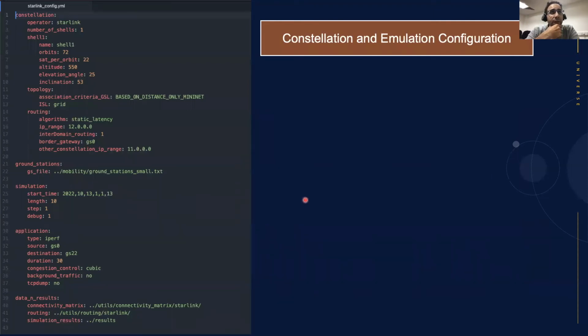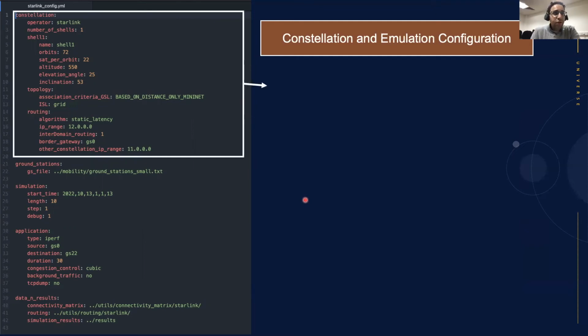And here is just an example of the configuration file that you need to provide to the emulation in order to start the emulation. So basically, this configuration file is divided into 5 parts.